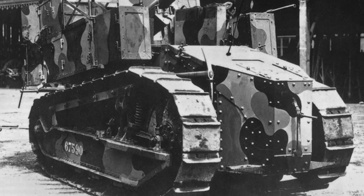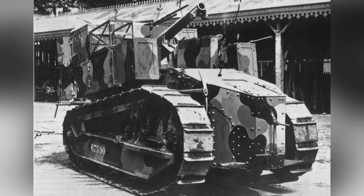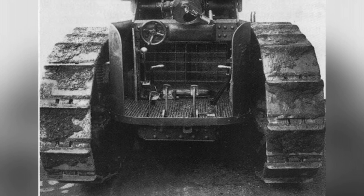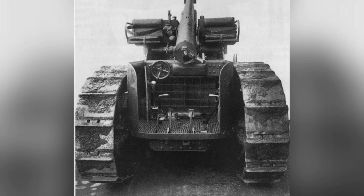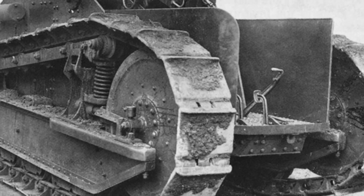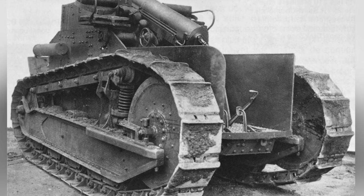The second prototype learned from the first one's shortcomings. The designer made adjustments to the chassis structure, removing the front part of the chassis and moving the driver from the front to the middle of the vehicle. The space in the front was used to add a gun mount, and a 75mm gun was installed in this space. Compared to the first prototype, the gun was positioned lower and could be adjusted within a 360 degrees firing arc. However, to fire at an angle of more than 10 degrees, the gun still needed to be aimed towards the rear of the vehicle.